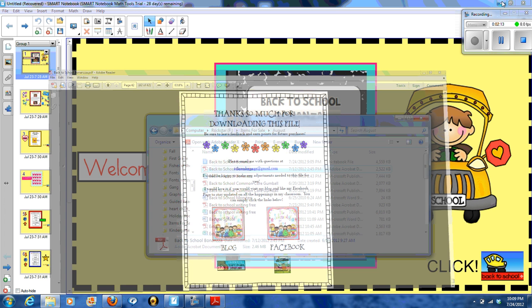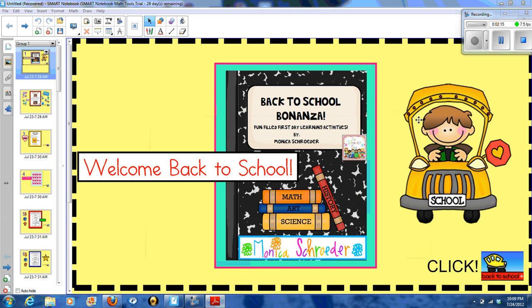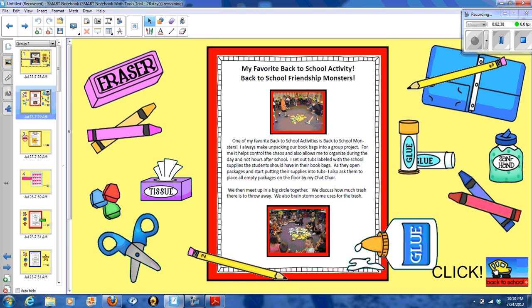But what I like to do in my classroom is I like to have a smartboard file together so that I can lead my class through the week, and it's kind of like having the lesson plan right in front of me. So what I did is I took my Back to School Bonanza and I captured all of the pages and created interactive activities for each page. So I'm going to flip you through that real quick.